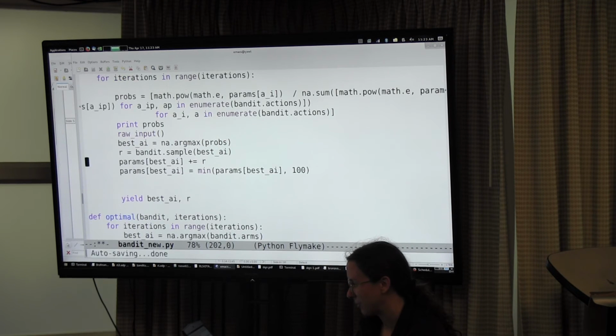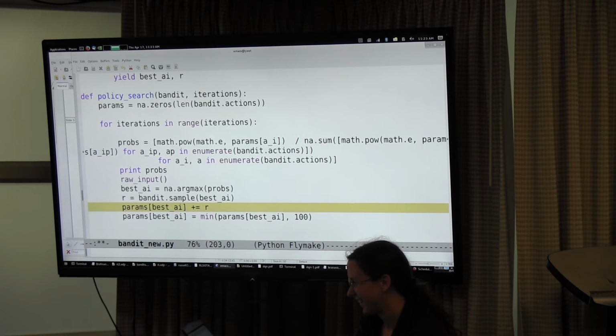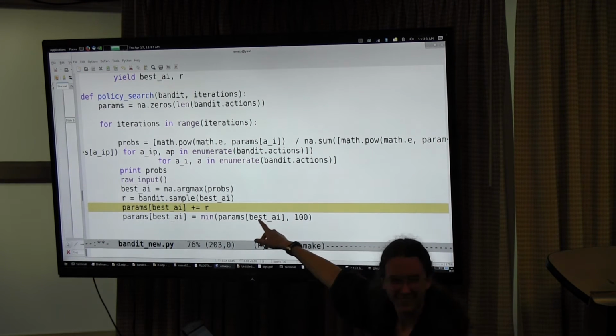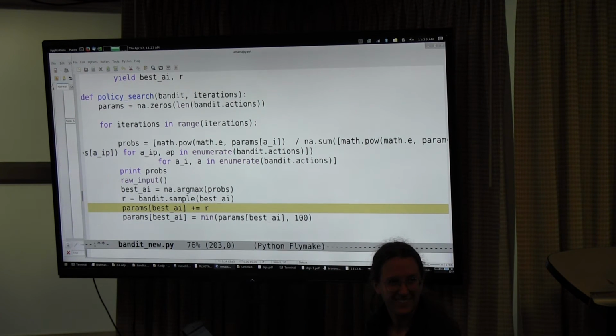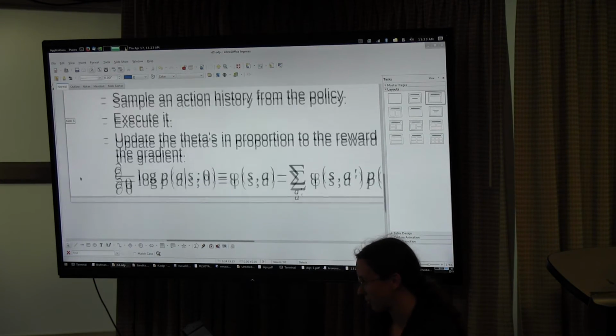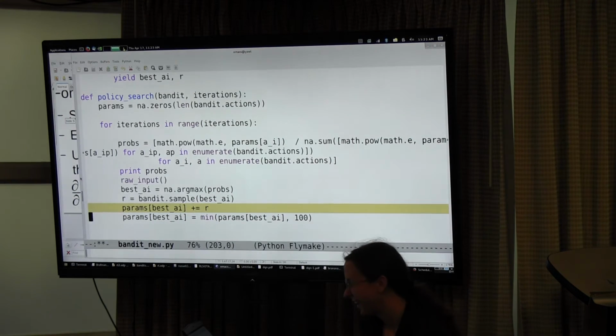So now, how can we update our parameters? Draw an action. That's already there, actually. Yeah, draw an action, and then calculate the log, whatever that thing is. Yeah, so we can do that. And that actually works out to be something really simple. This is almost a hack, I feel like.